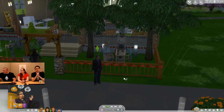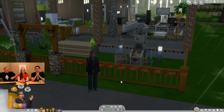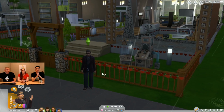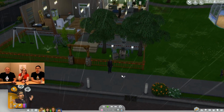A couple people are asking, will the storms cut out power? No, they won't. No power will be cut off for thunderstorms. But your electronics can break in them. Thunderstorms provide quite a bit of pushback already. We don't want to make it a terrible experience. We didn't want a freak thunderstorm to just shut off everything in your house. We want you to still be able to play.